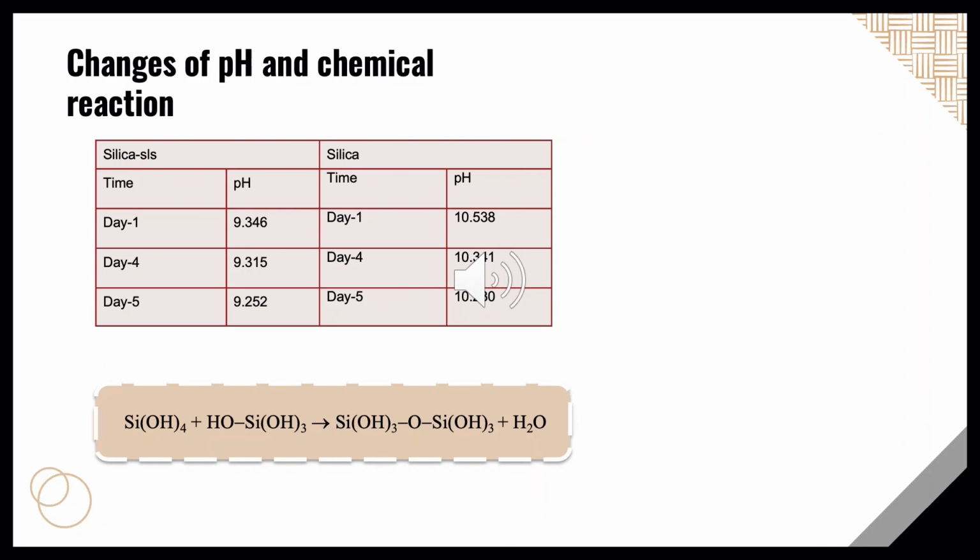The decrease in pH may be caused by condensation reaction of surface silanol groups with the remaining orthosilicic acid in water. And then this is a reaction of silanol groups and condensation reaction. The presence of SLS in the solvent may hinder the direct contact between the surface silanol groups and the orthosilicic acid. This may be the reason why the pH of silica nanofluid with the presence of surfactant only decreases slightly.